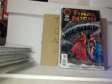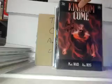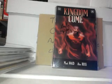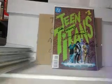It's signed by Mark Waid. It's the complete Kingdom Come Elseworld stuff. If you haven't read this thing, you got to read this. Dan Jurgens and George Perez. This is limited to 400 of the Teen Titans #1.